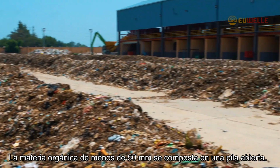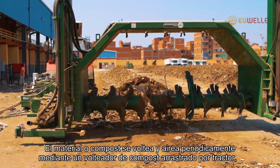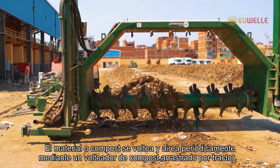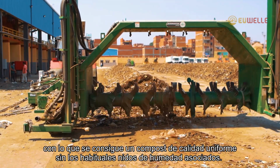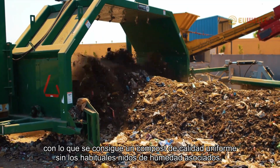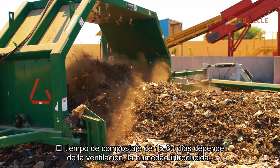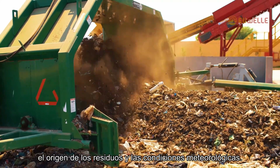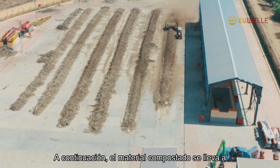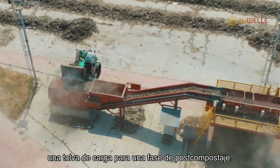Organic material under 50 mm is composted in an open pile. The compost is turned and aerated periodically by a tractor-pulled compost turner, thus achieving a uniform quality compost without the usual associated moisture nests. The composting time of 15 to 30 days depends on ventilation, input moisture, origin of the waste and the weather conditions. The composted material is then brought to a loading bunker for a post-composting step.